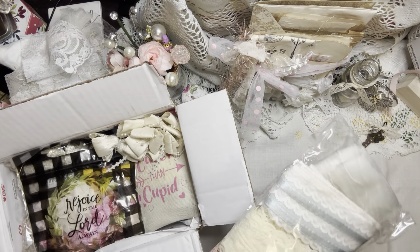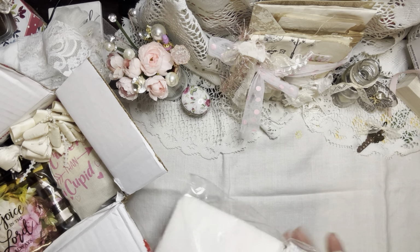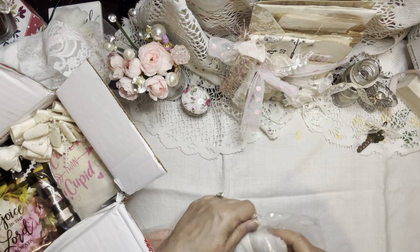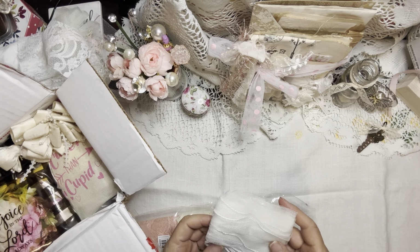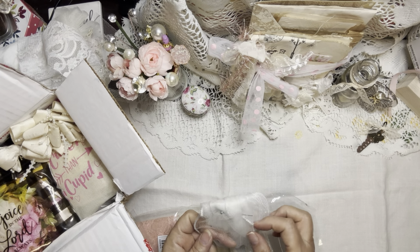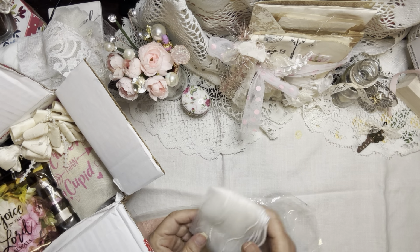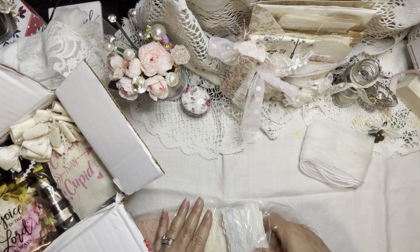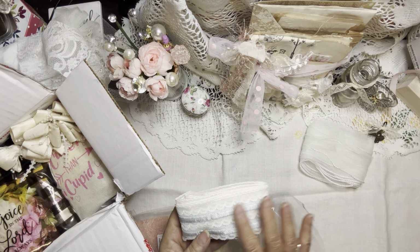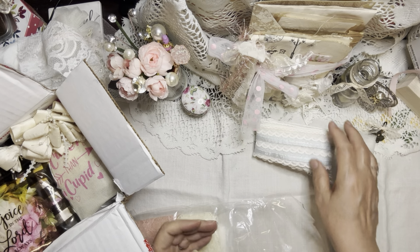So what did you do? Let me see. Look at all of this beautiful yumminess. Wow. Oh goodness. Oh, that is gorgeous. That is on wire. I can see some really beautiful flowers and different things being made with that. That's wonderful. Thank you. And some beautiful blue. I'm wanting to do something in blue, and I don't have a lot of blue, so that is perfect.